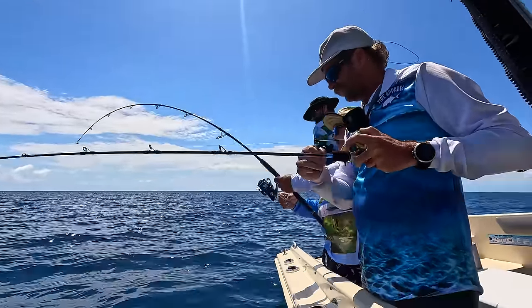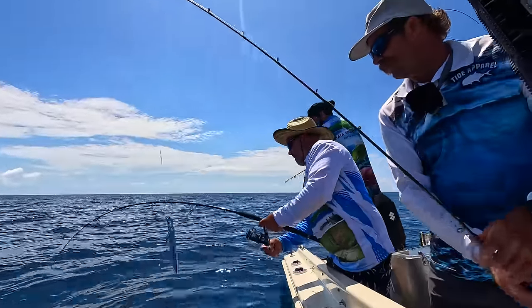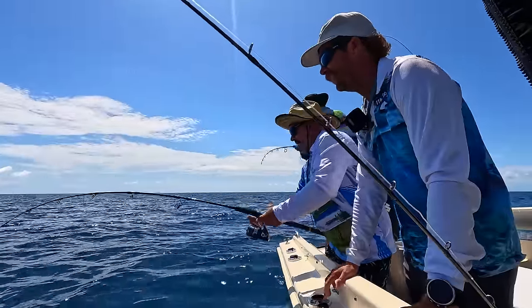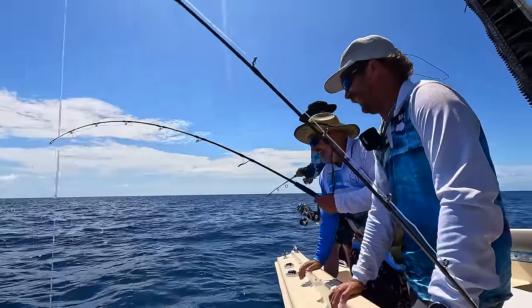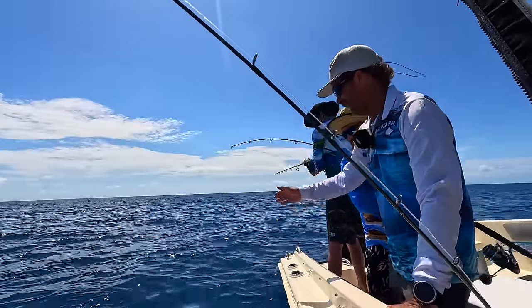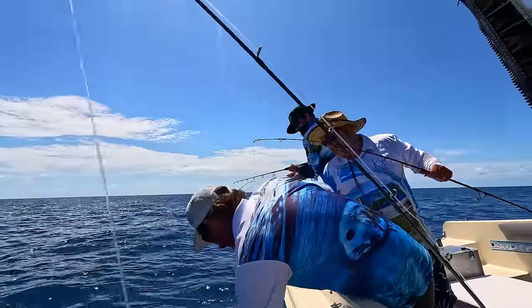There's your fish, bro. It's big and red. It's very big and red. It's the worst kind of red you can get. Oh no! No wonder they're not sharp anymore. Oh, bro. Look at him. Yeah. Wow, I just chopped him.